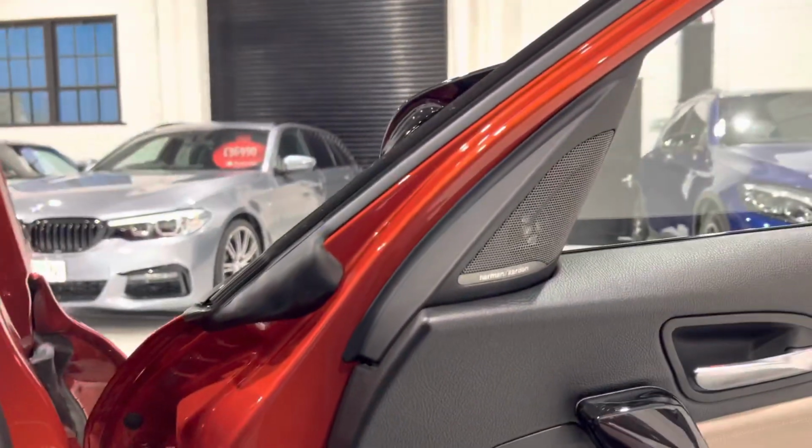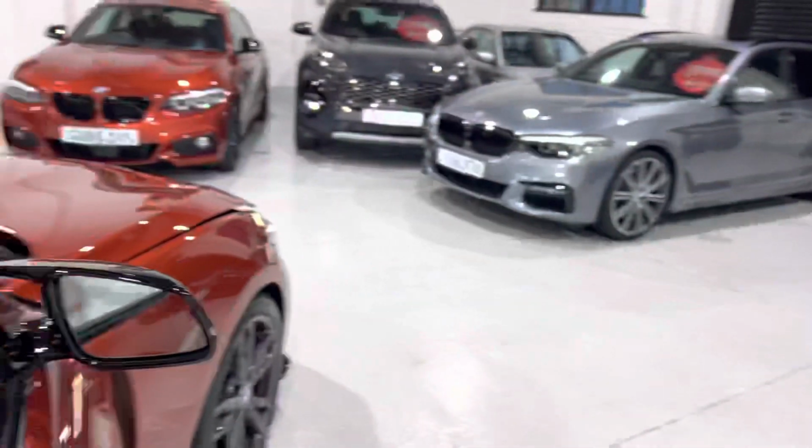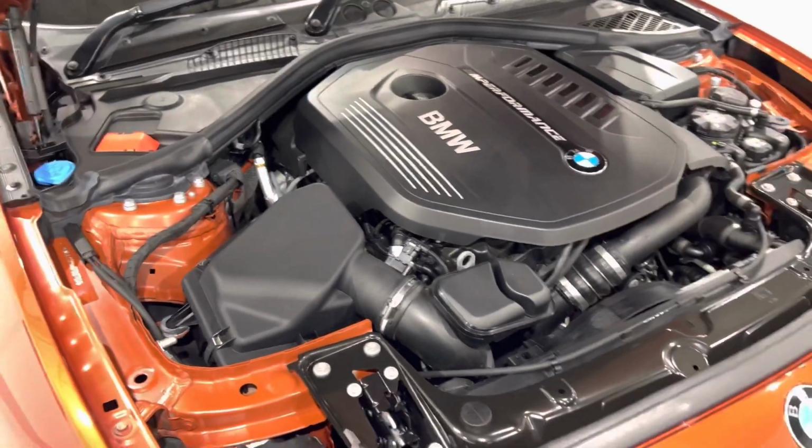Right, I'm going to jump out. Two pulls for the bonnet release. Bear with me while I pop the bonnet open. We can lift the bonnet up straight away then.